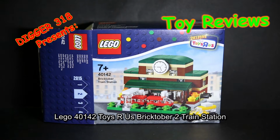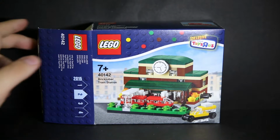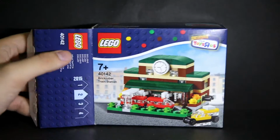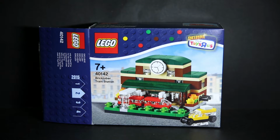Hello and welcome to a LEGO review of set 40142 Bricktober train station. This is a special Toys R Us exclusive. I got this from my January haul from the Toys R Us store in Hong Kong, Tsim Sha Tsui. I got this for free for being one of the first 200 people to get to that store.